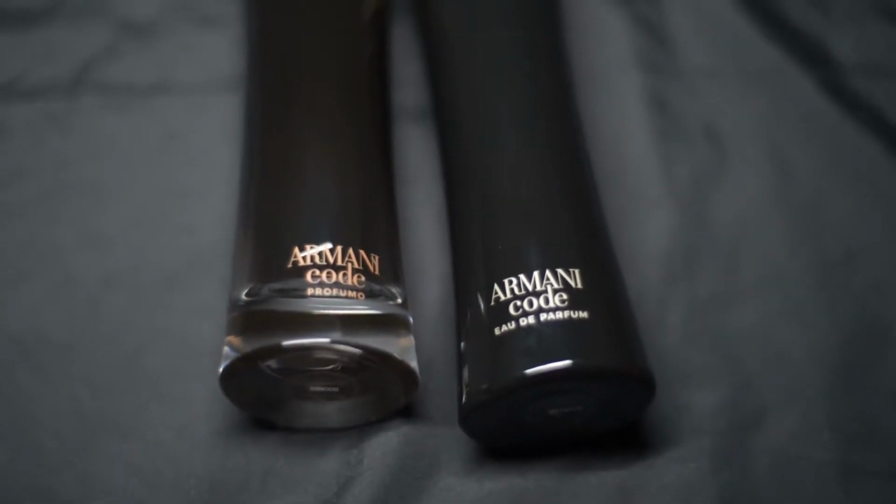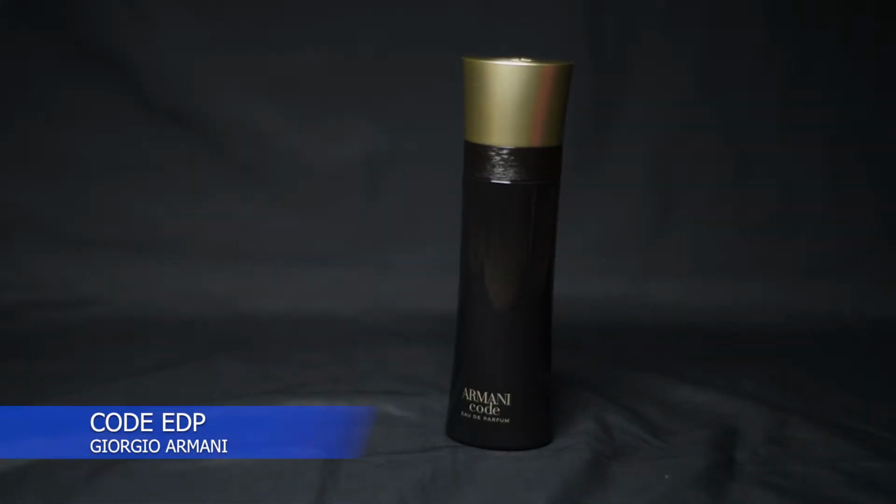My friends, I'll be doing a little breakdown on these two particular fragrances: the Profumo from Giorgio Armani and the EDP, the latest release in 2021, the Armani Code EDP versus the Armani Code Profumo. Stay tuned with me. Just for comparison's sake, I also grabbed a couple of samples of the original Armani Code Eau de Toilette version, so that I could get a better understanding of the new release. So let's get down to the breakdown.